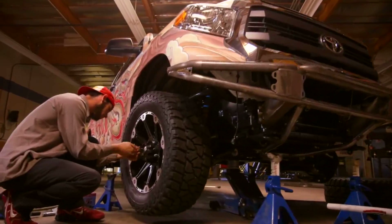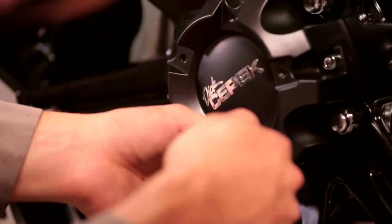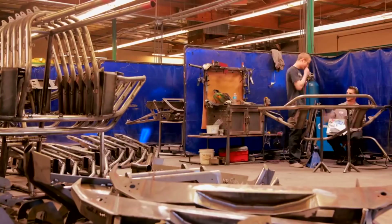We have some other great partners involved in the build. We've got Mickey Thompson's brand new ATZ P3 off-road tire, Dick Cepek wheels, Fox shocks, Deaver rear leaf springs. So for Raybestos, this is the first truck that we've done. It's the first off-road build that we've done.